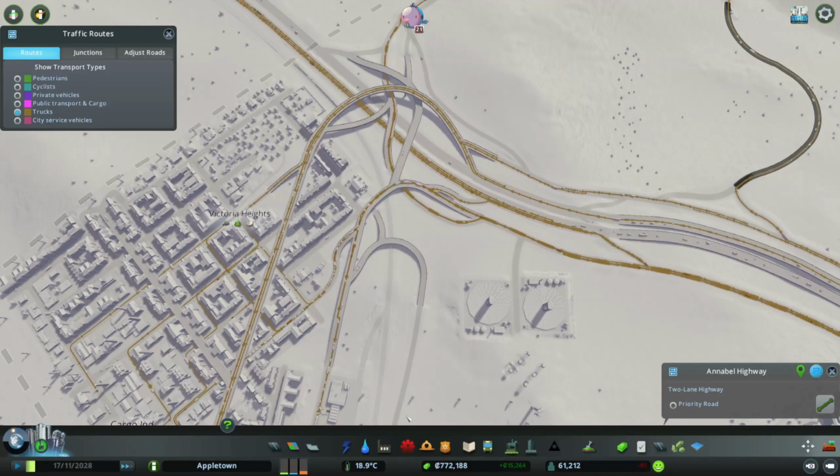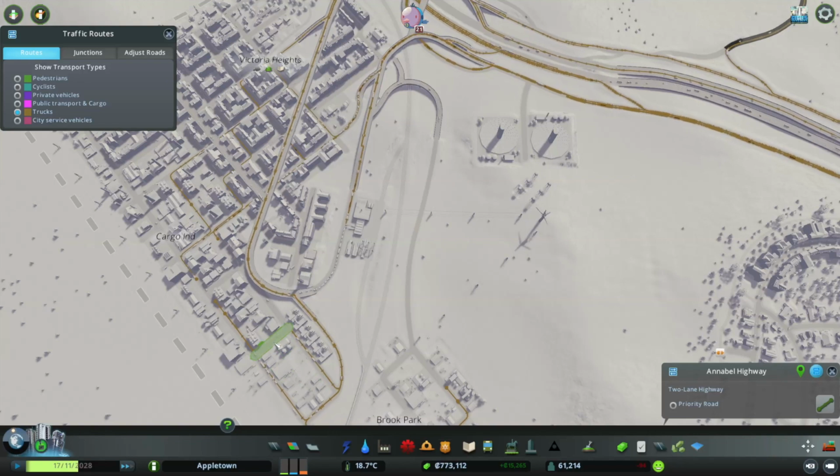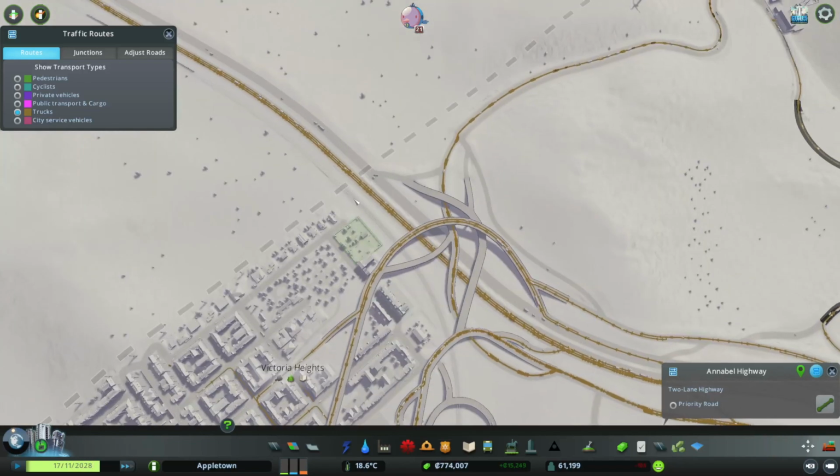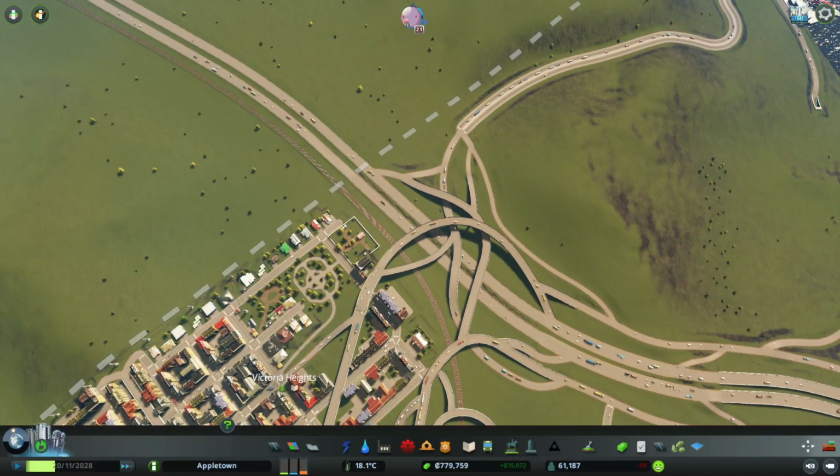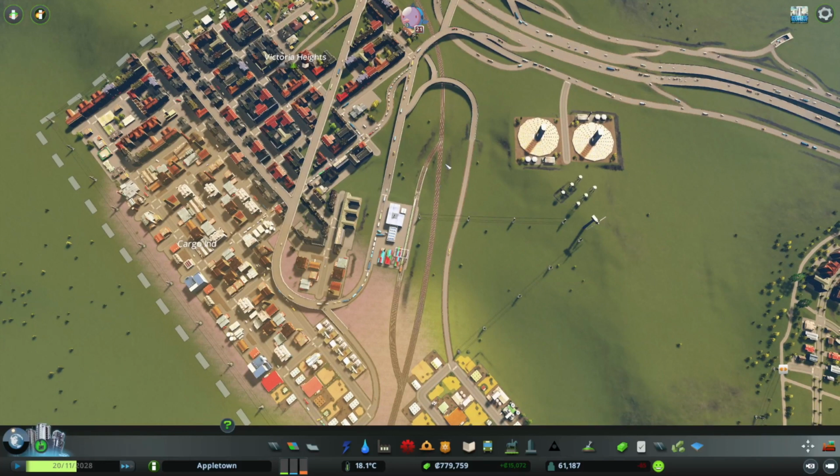And right now, a clear passage to this industrial area cannot be had from this highway right here, coming from what would be east. Now, part of the restriction there is we've got this railway. It's very, very close to the highway. But that is interesting.